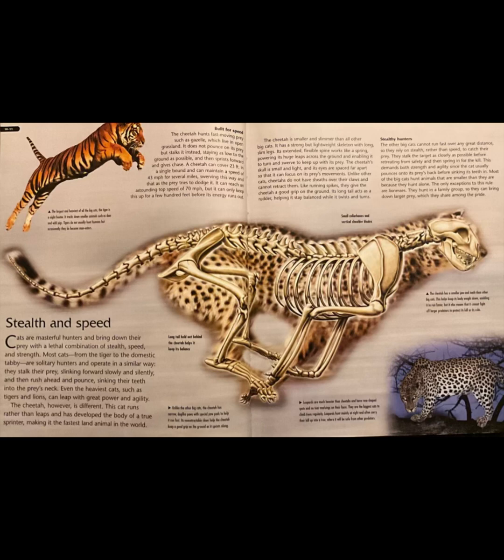Unlike the other big cats, the cheetah has narrow dog-like paws with special paw pads to help it run fast. Its non-retractable claws help the cheetah keep a good grip on the ground as it sprints along.